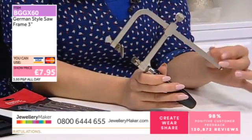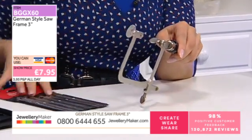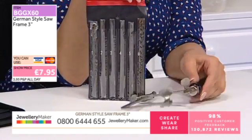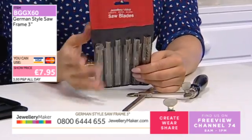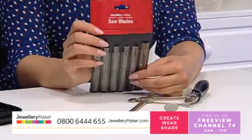This is your saw frame. I'm sure you recognise it, you know what it's about and everything else. If not, it's explained on your DVDs, etc. But you've got here your different saw and the saw blades to go in it. 144 saw blades you might normally expect to be, depending on where you shop, between £30 and £13.